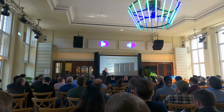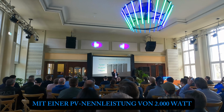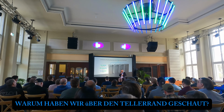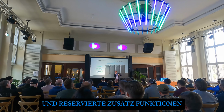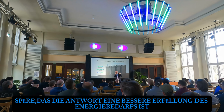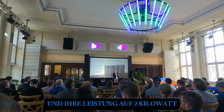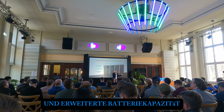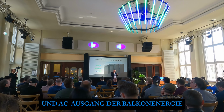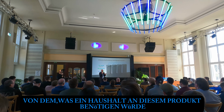But firstly, it should be clarified that the Solarbank 3 Pro supports plug and play integration with a PV rated power of 2,000 watts and grid-tied AC power of 800 watts. Why have we looked outside the box, changed the narrative on the market, and reserved additional capabilities? For me, I feel the answer is better energy needs fulfillment. So we have identified that while the SB2 Pro increased users' PV input to 2 kilowatts and expanded battery capacity to a maximum of 9.6 kilowatt hours, many users still find that power generation and AC output of balcony energy just maybe don't meet their needs and demands of what a household would need in that product.